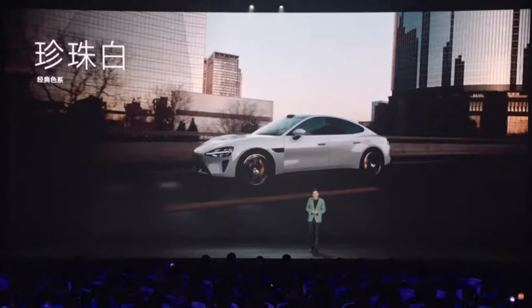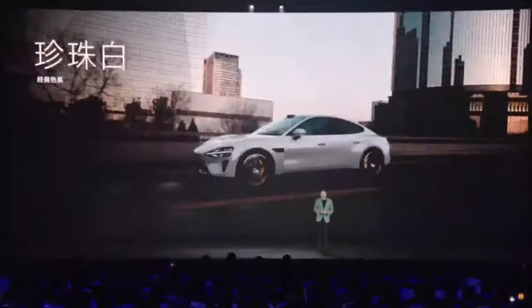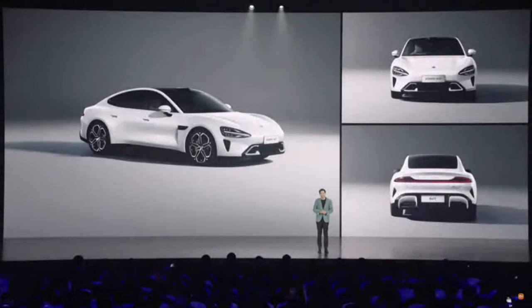The next one is pearl white. It's not the ordinary white. We added pearl powder that creates dimension and depth. It's very comfy and very easy on the eye.